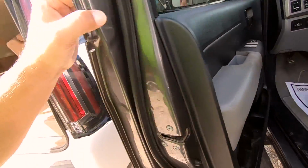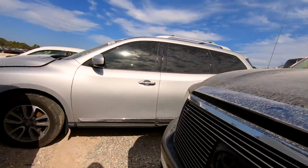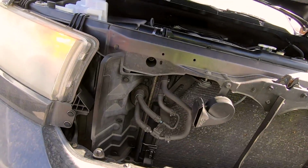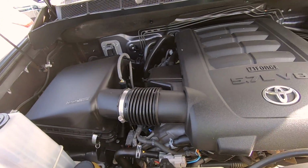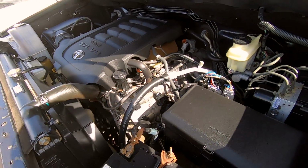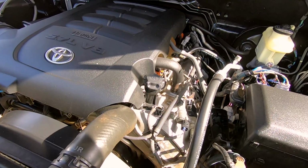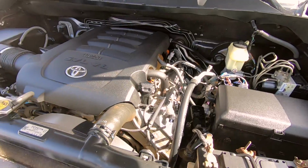Let's see if I can get that hood to release. She's wanting to hang on for dear life here. There we go. Now, where is the hood release? Come on, there we go. Oh, wow. Holy crap. This thing is beautiful. No kidding. She is in excellent shape. Somebody took really, really good care of this. They sure did. She is in phenomenal condition.